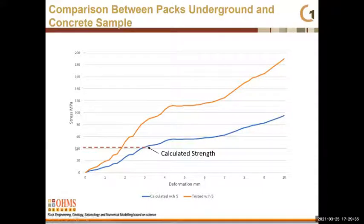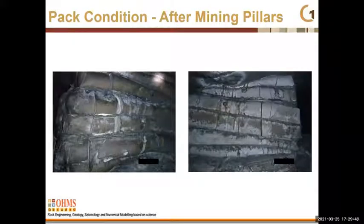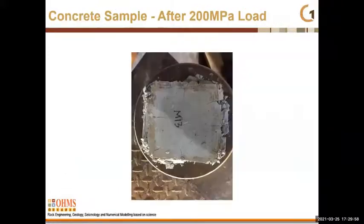and we calculated them through a factor of safety of 1.6. So those concrete packs underground are just subjected to a load of approximately 43 MPa. That actually correlates well with the condition of the packs. You can expect that this is approximately a third of what the pack is capable of before reaching its first peak strength, before the strain softening and strain hardening properties of the curve.